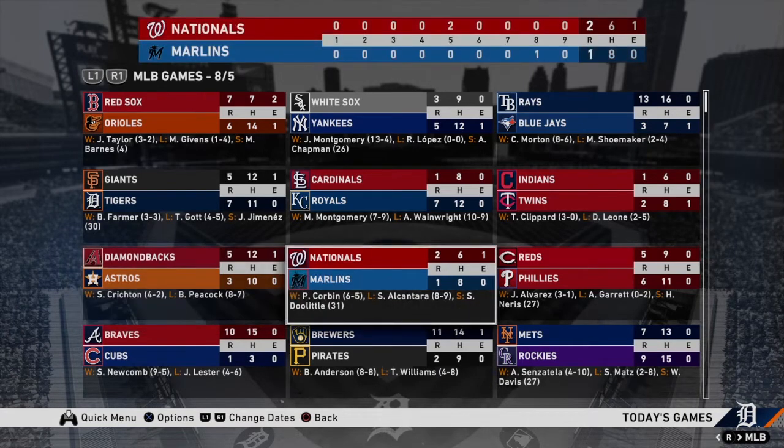The Marlins and Nationals played each other in an NL East matchup, and the Nationals came out on top 2-1, the final score. Each team scored in just 1 inning in this one. The Marlins got their only run in the 8th inning, while the Nationals scored their 2 runs in the top of the 5th.